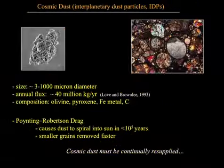So first, the background on the cosmic dust. Cosmic dust is the smallest size fraction of extraterrestrial matter that accretes to the Earth. It ranges from about 3 microns to about 1,000 microns in diameter. The annual flux is about 40 million kilograms per year, which sounds like a lot when you say it, but when you divide it by the surface area of the Earth, it's really a very small amount of material.